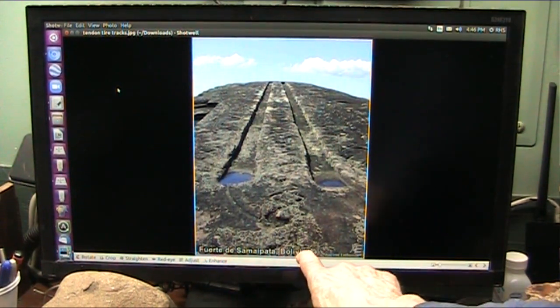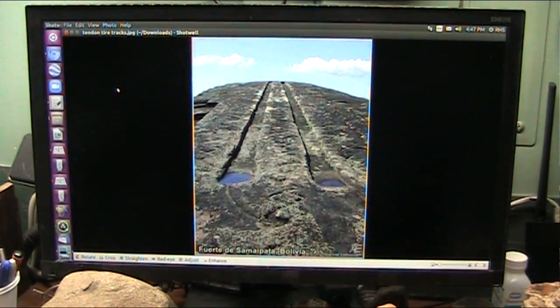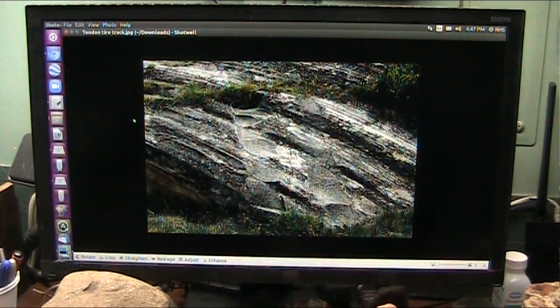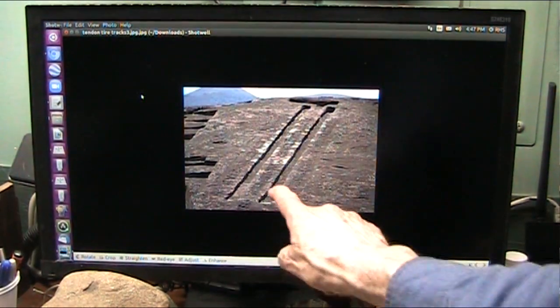Fuerte de Samaipata, Bolivia. This happened thousands of years ago. Who did that? That didn't happen just last week. And watch this. Same thing here. That's a four-wheel drive tire that happened thousands of years ago. Here's another one. Who did that?